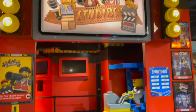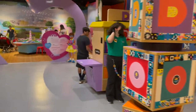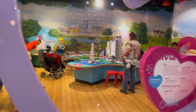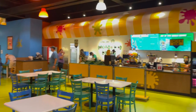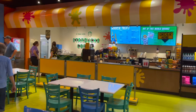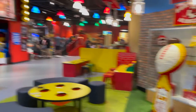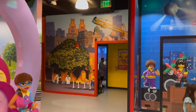There's the 4D cinema. That was actually really good. I'd say they've really improved it from what it was a few years ago. Lego Friends area. Over here's the little cafe area. They do serve Starbucks now. Just your basic stuff. They do nachos, hot dogs, chips, and some ice creams. The Duplo area over there for your little kids. That's pretty much the whole thing, other than the mini area we walked through before.